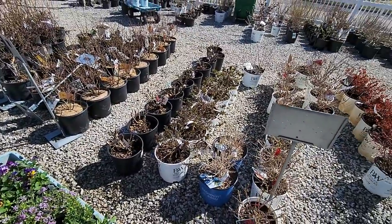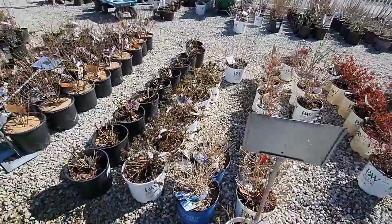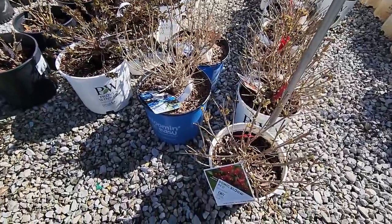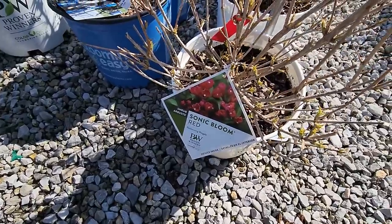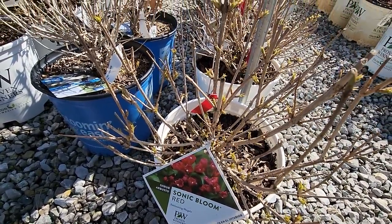Well, that's a shrubbery. This is just like a tiny little peek at it. There's a ton behind me. There are a lot of customers here, and I don't want to infringe on anyone's shopping experience. I'm trying to keep the shots kind of close and tight. Some nice weigelas here.